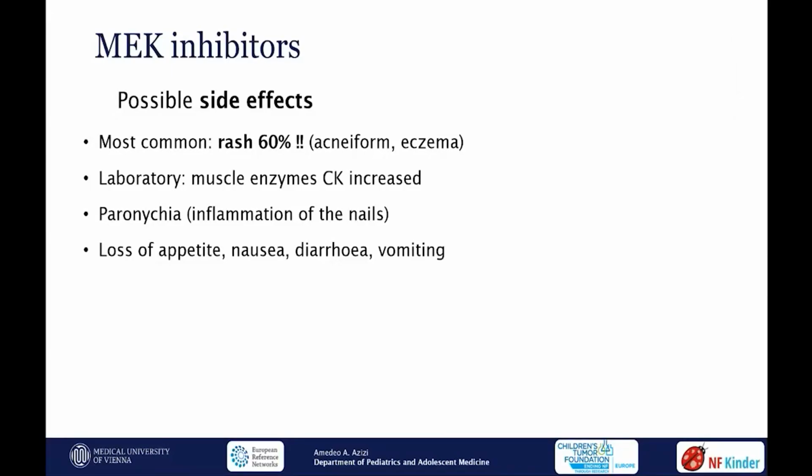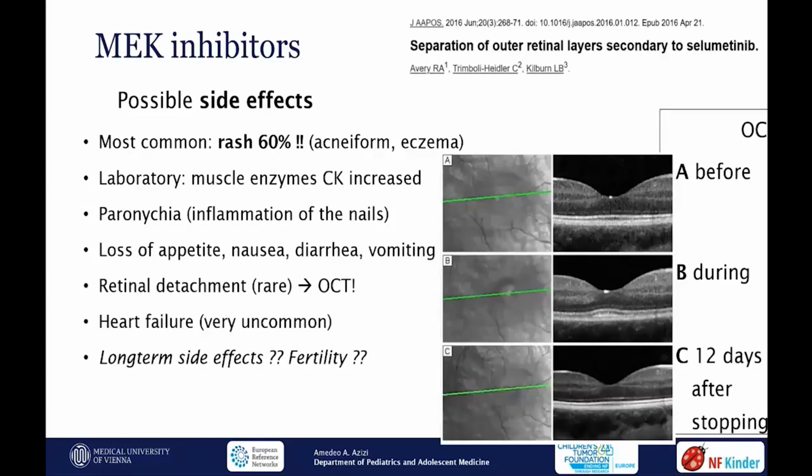The most common is rash in about 60 to 70% of children, acneiform or eczematous. The laboratory values might be elevated, like muscle enzymes like CK. Paronychia and inflammation of the nails is quite common and might be quite annoying for patients. Loss of appetite, nausea, diarrhea, vomiting have been reported. Something that is quite rare is a possible retinal detachment, which can be diagnosed in OCT and might go away or will go away if you stop treatment. This has been published by Robert Avery in 2016.